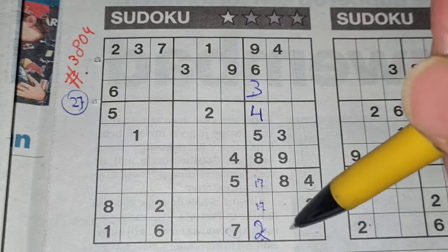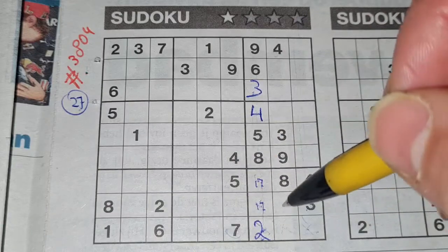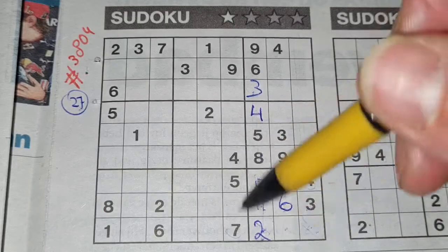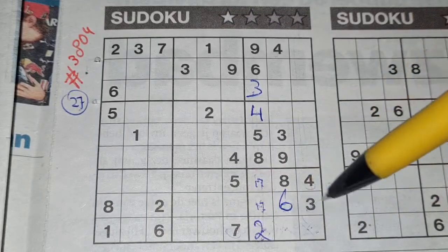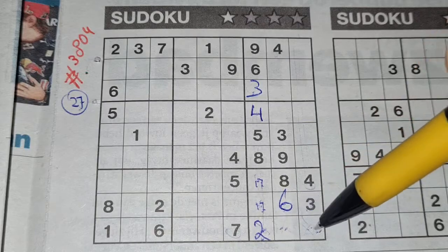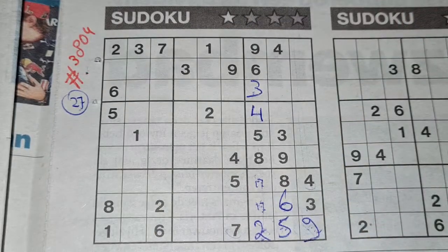Alright. 3 missing numbers in this big square. One of the missing numbers is 6. We see here 6, no 6 in these two boxes. So one box left for the 6 should be there. 2 missing numbers in this big square. Here we have the pair 1 and 7. The other pair in this big square are the numbers 1, 2, 3, 4, 5 is missing, 6, 7, 8, and 9 is missing. 5 and 9, we have a 9 there, no 9 there. 9 should be here. And the 5 goes there.